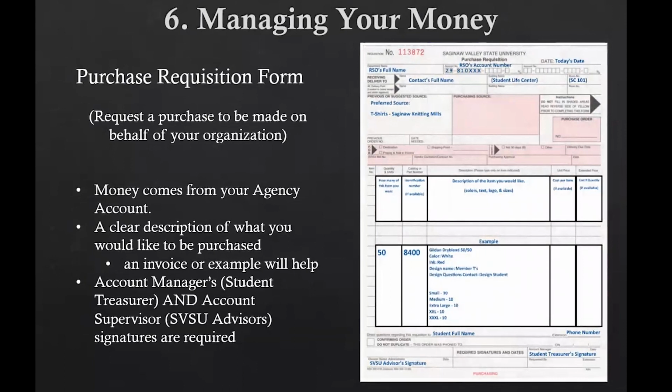Most commonly, this is used to purchase t-shirts. SVSU has a great deal with the local screen printer, Saginaw Knitting Mills, commonly referred to as SKM. The university orders so many t-shirts that the university has a bulk discount with SKM. So before you go online and purchase custom t-shirts, make sure the price is competitive with what's already offered to you through SKM.